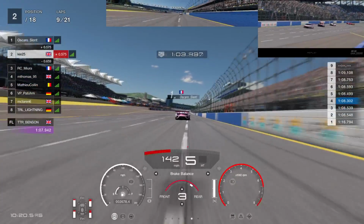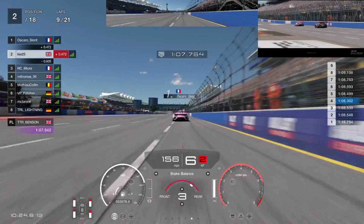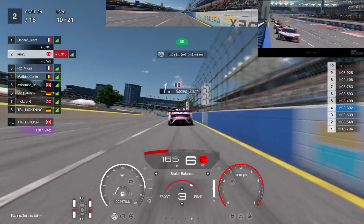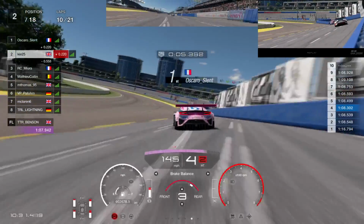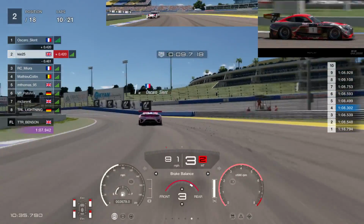He tries to break the slipstream, but no real worry for me. I might as well just stay in a straight line. He's going to come back anyway, because he's got to be on that right hand side for this corner. As you can see, RC Mura still not closer now as we start lap 10, so this is going to be the interesting phase. Did M Thomas go in the pits then? No, he didn't go in the pits on lap 10.